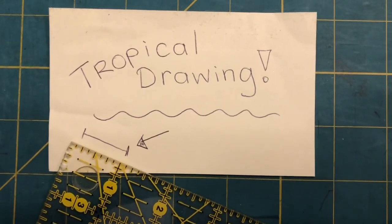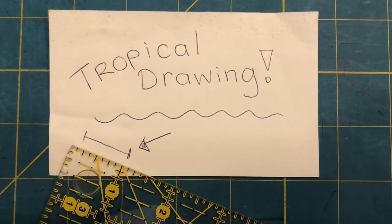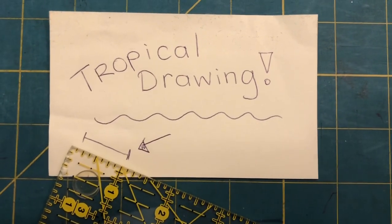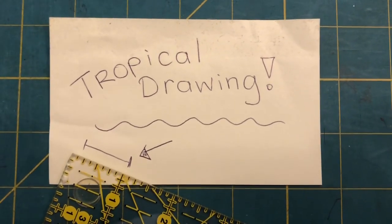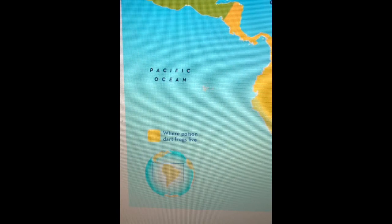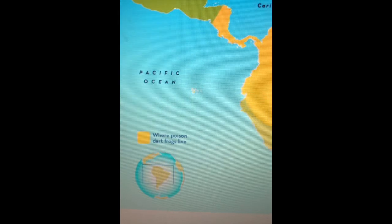What if I told you that today's tropical drawing has to do with 1 inch and poison? Well, it does. Today, we're going to draw a very tiny poisonous creature. Poison dart frogs are considered one of Earth's most toxic or poisonous species.